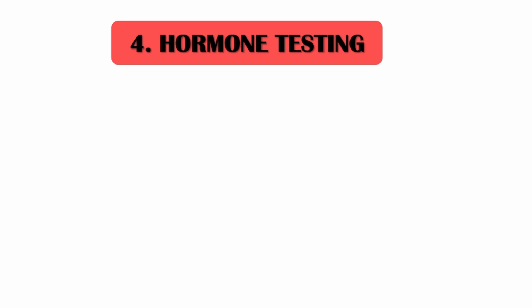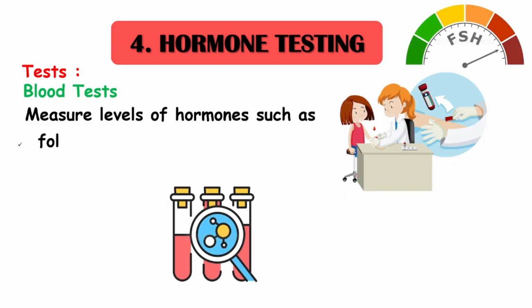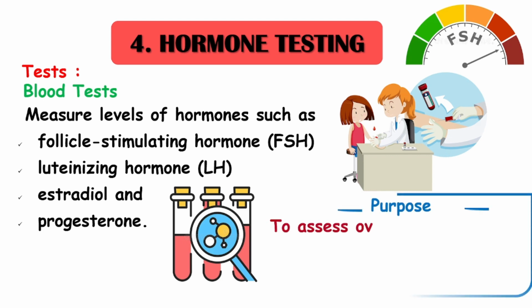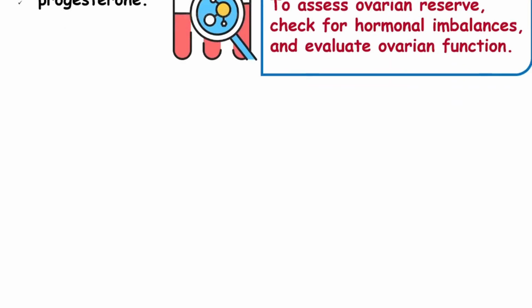4. Hormone testing. Tests: blood tests measure levels of hormones such as follicle-stimulating hormone (FSH), luteinizing hormone (LH), estradiol, and progesterone. Its purpose is to assess ovarian reserve, check for hormonal imbalances, and evaluate ovarian function.